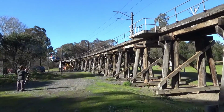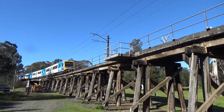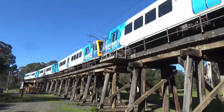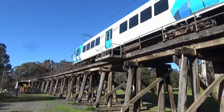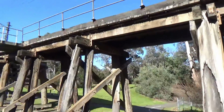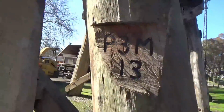Which one am I out here? Just filming the one you see to the left, or to the right, I should say. I'm just filming on my mum's iPhone. I'm taking a picture of these things, or a video.